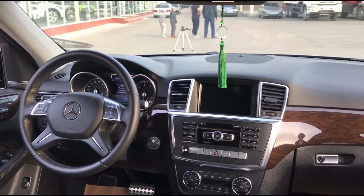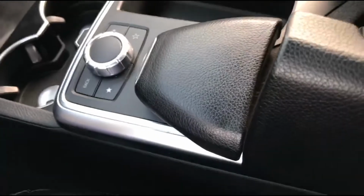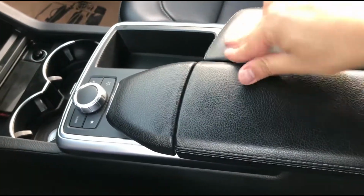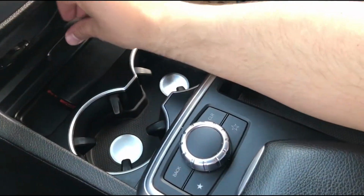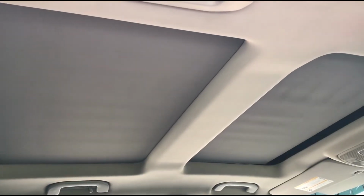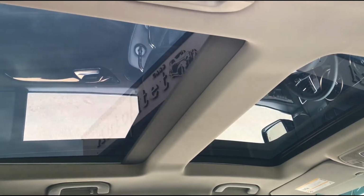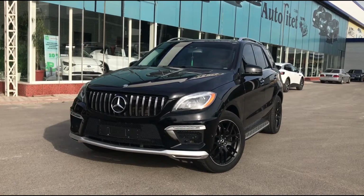I saw some MLs with the same year that have squeaky noises in the interior, especially from the driver's side. So pay close attention to every noise that you hear before you buy the car, because those noises will get louder and louder. Shades on sunroof opens very interesting, but when you open the sunroof, sound of all the rubber is screaming at you and the noise is very horrible.